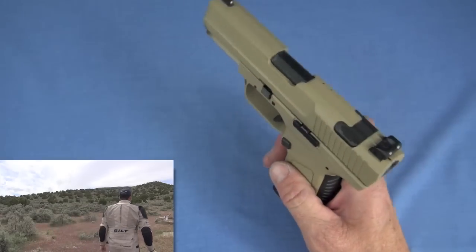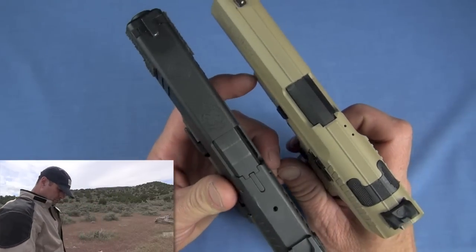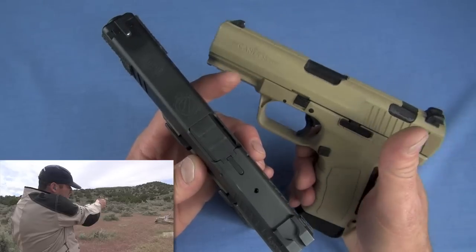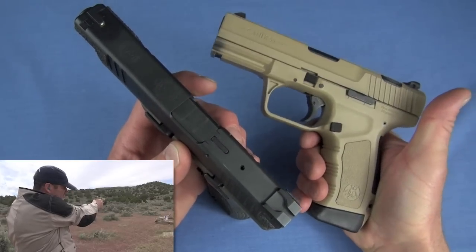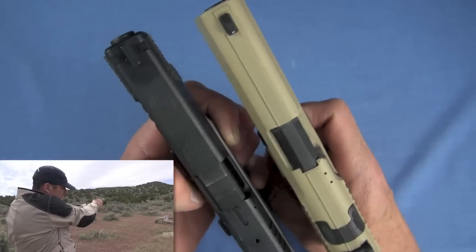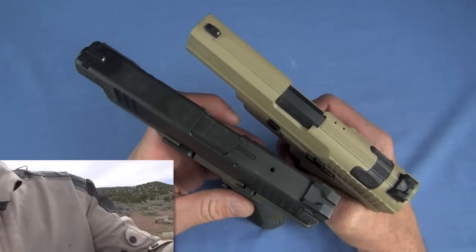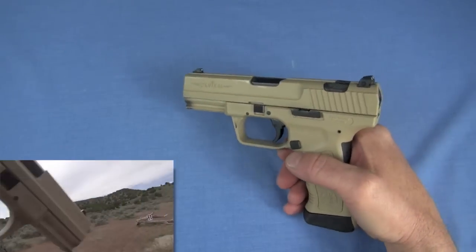Let's throw up the XDM right here, in case you're worried about it. It actually looks bulkier than it is, this does. It really does. I looked at it and thought, wow, that's kind of a bulky pistol when I looked at it in hand. Now I'm talking not on paper, because I've been researching this gun for like a year, but width-wise, it's pretty close. It's not as wide as that one, what was it, the one I reviewed, the CZ P-07 Duty? I don't think it is.